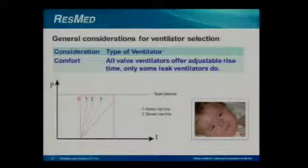Now, Gladys and I were going over my slides yesterday, and she was talking about the opposite problem. If I have the rise time too fast, how do you suppose that might feel for the patient?